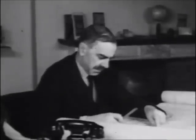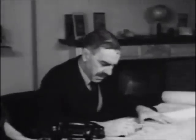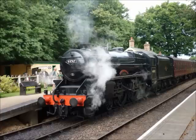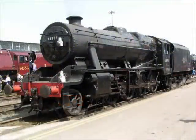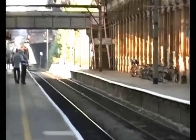Sir William Stanier designed many new steam locomotives for the London, Midland and Scottish Railway in the 1930s, such as the successful Black Fives, built to tackle a locomotive shortage, and the 8Fs intended for the heaviest of freight trains and used worldwide during the war.